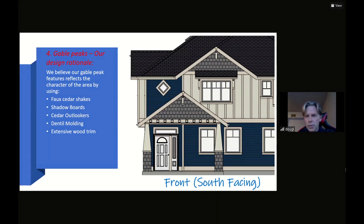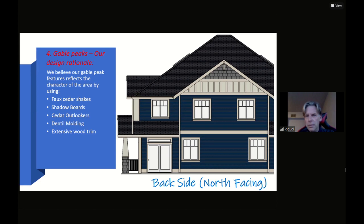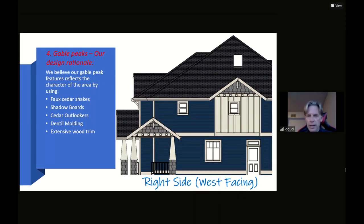So looking at what we've proposed, again, I think we've taken a combination of the inspiration we received from what's out there, and that's the combination of the cedar shakes, the cedar outlookers, vinyl shakes, and the gentile molding. So this is a view of the front of the house, left side, and our peak detail. Back of the house, again, I thought that we came up with a creative solution with the board and batten to help break up that large peak. And then on the right-hand side, again, gentile molding, board and batten, and the use of cedar outlookers.